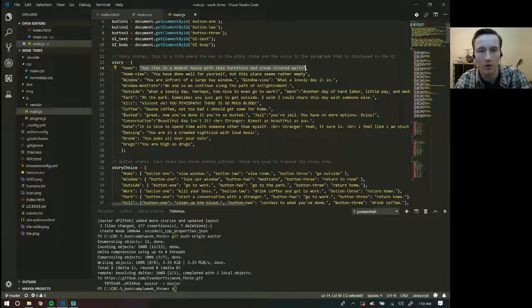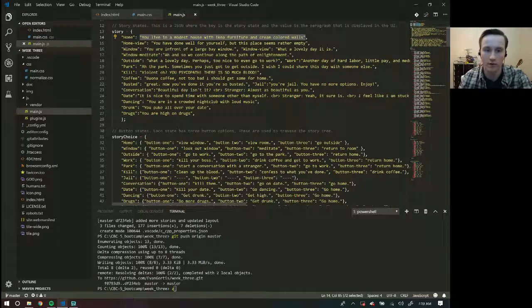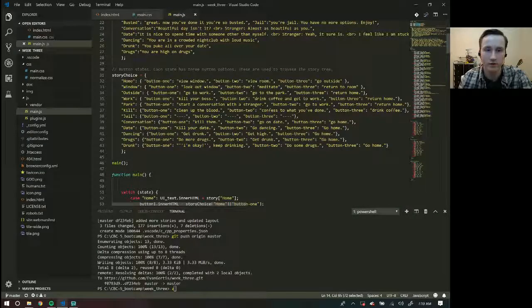So if you're home, the paragraph tag should show you live in a modest house with IKEA furniture and cream colored walls. Then story choice is another JavaScript object that has a key, and that key is associated with another JavaScript object that has three keys. Each one of these keys is the value that should appear on the button.